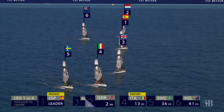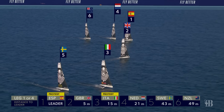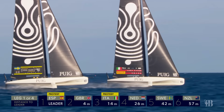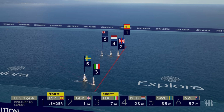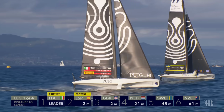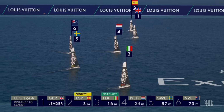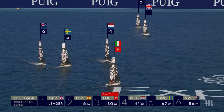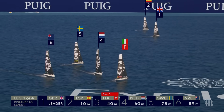Spanish have asked for a decision, as have the Italians. I'm feeling the umpires might be quite busy over these next 2 or 3 races. Certainly earning their money this afternoon. 6 best teams, it's close racing. Now the Dutch team having to... This is the umpires. Penalty Italy relative Spain.